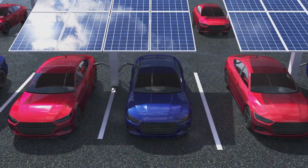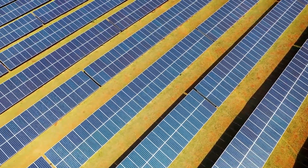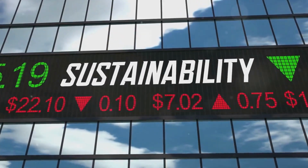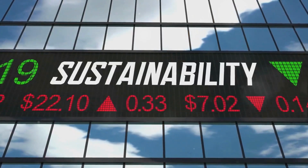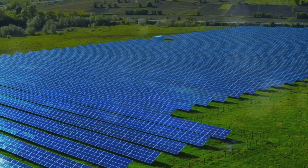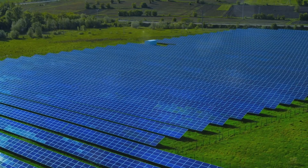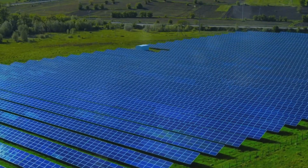Green bonds are essentially a promise. The issuer, whether that's a government, a corporation, or a financial institution, promises to direct the funds raised through these bonds exclusively towards green projects. The investors, in return, receive periodic interest payments, just like they would with any other bond. This makes green bonds an integral part of sustainable finance. They provide an avenue for investors who not only want a return on their investment, but also want to contribute to a greener, more sustainable world. So, in essence, green bonds are like any other bonds, but with a green twist.